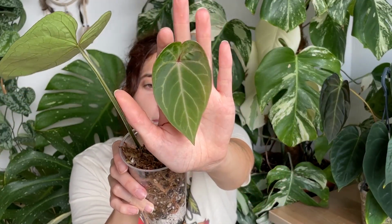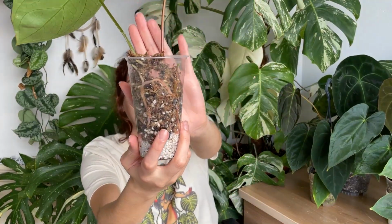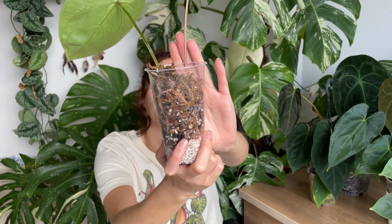This is the first leaf from the propagation, so I'm really happy. It does have four ridges on the petiole, and the venation is slightly silver, but it's really nice. It has a lot of nice and juicy roots, which probably should be repotted, but it's going to stay in here for a little while.